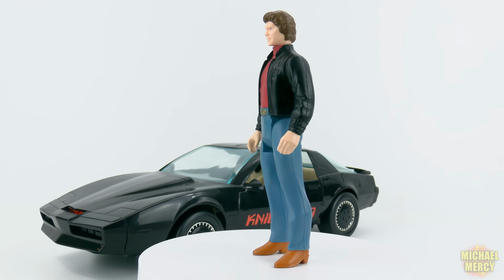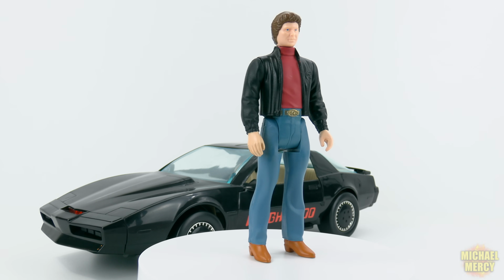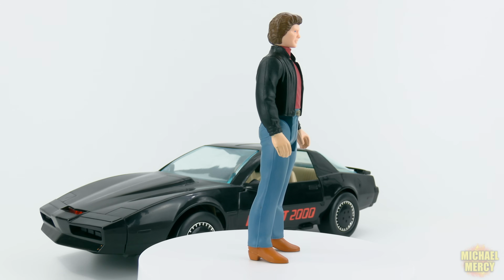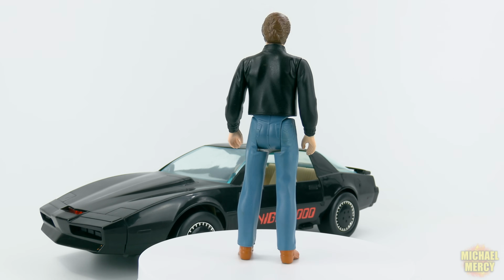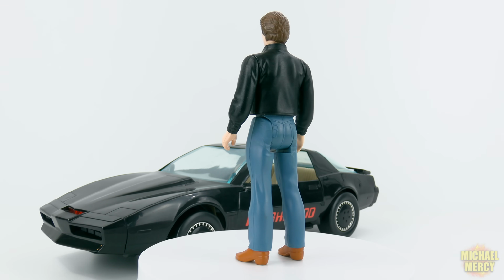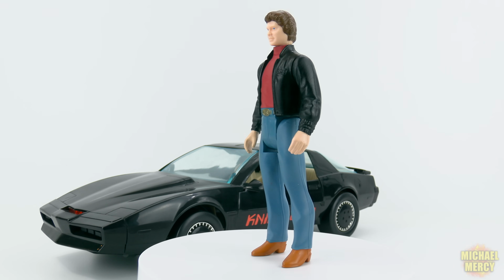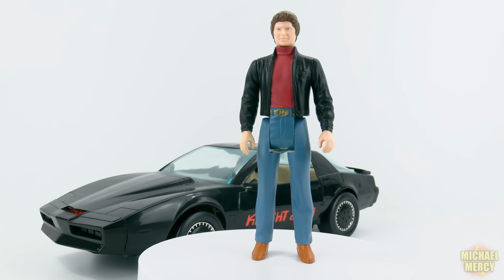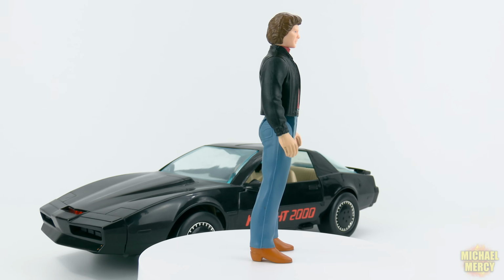And a 360 of the Hoff figure. Very first Michael Knight figure ever produced, I believe. It's got the jeans, the cowboy boots, leather jacket, red turtleneck. It's the color scheme he wore in the early episodes. He would later change it up, but that's the standard look that he initially had.